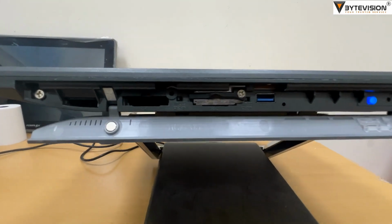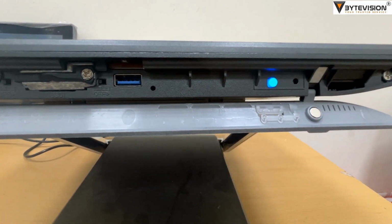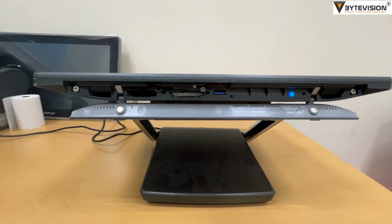Touch terminal. With a 15-inch projective capacitive touchscreen that's so responsive, you'd think it reads your mind before you've even decided to touch it.